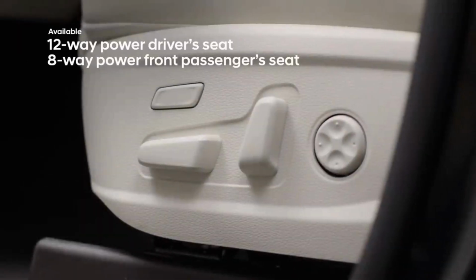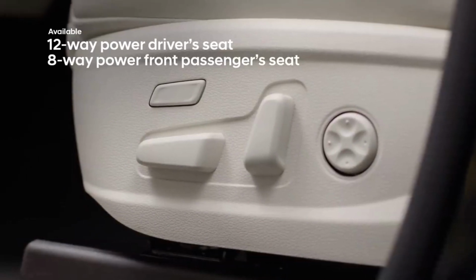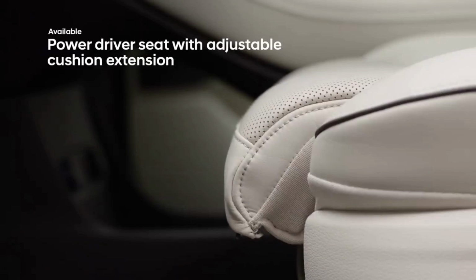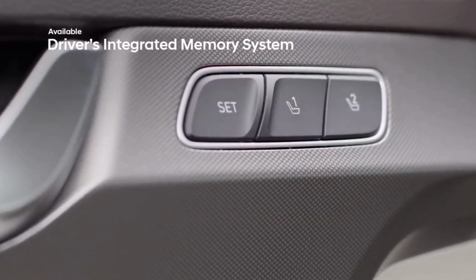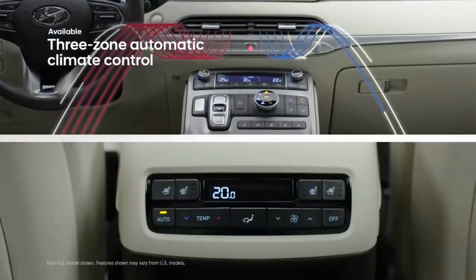The driver's seat features up to 12-way available power control, while the front passenger seat features available 8-way power control. You can even extend the driver's seat cushion for added leg support and store up to 2 profile settings for both the driver's seat and exterior mirrors with available memory seating. With 3-zone climate control, you can customize temperature settings throughout the cabin.